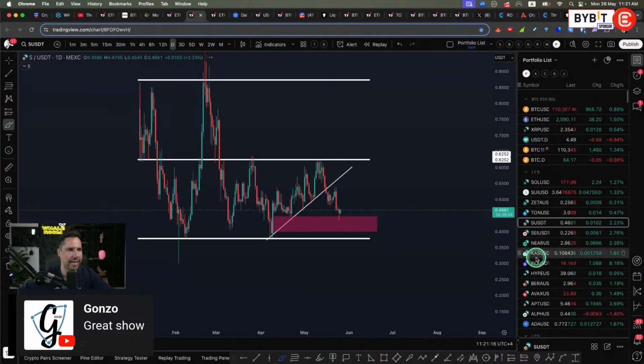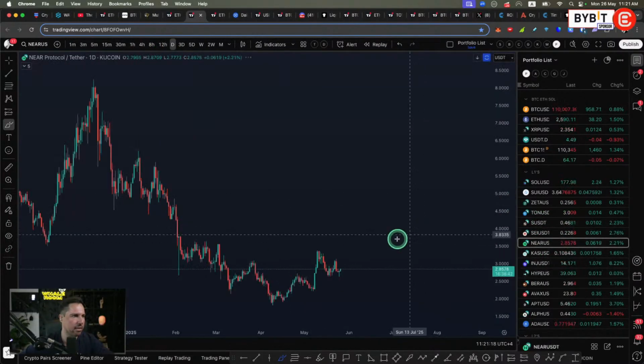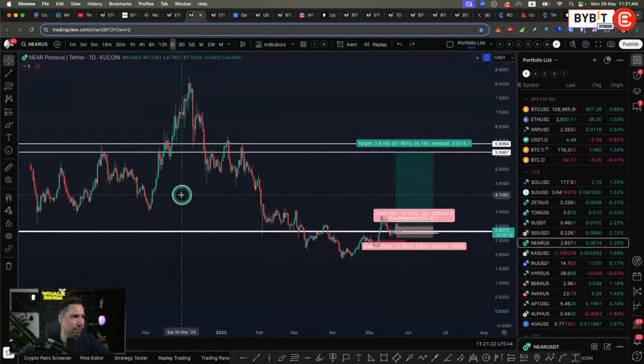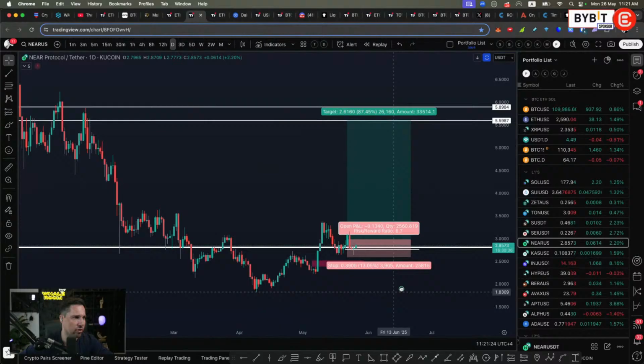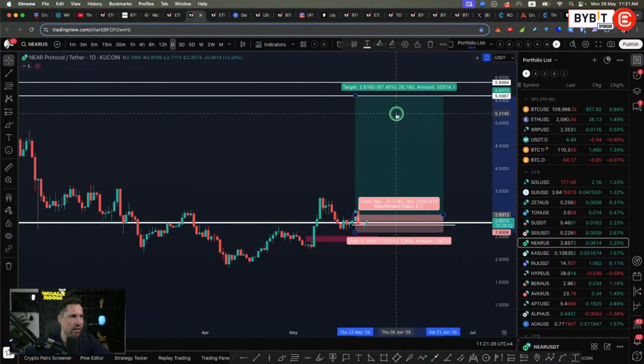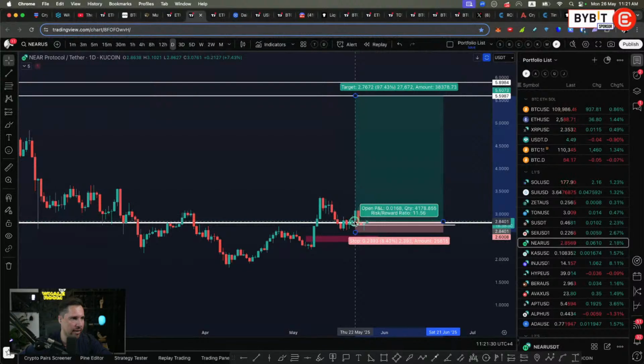Okay, back onto the daily time frame. Let's see NEAR. Okay, NEAR also holding up. You get an even better entry than previously. Really, really nice over there. Good entry. Price holding the line at major support. And therefore, I'm going to quickly reduce this a little bit to give you the true risk to reward, because now you have a beautiful stop loss as well.